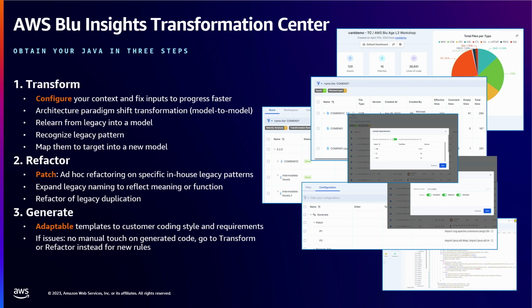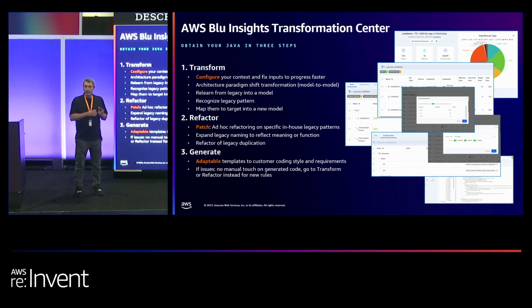The second step now is to do this transformation. This transformation is made of 3 different steps. I'm going to describe the first one and the last one before I focus on the one in the middle. The first step of the transformation consists of the creation of a model from the relearn of the application's current implementation. This model is going to contain all the information that is in the current implementation.